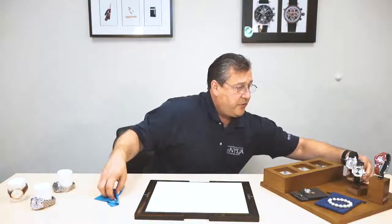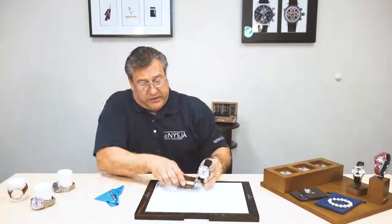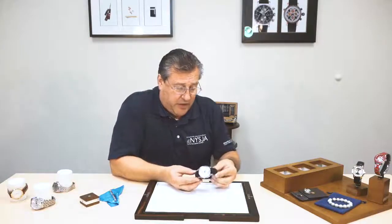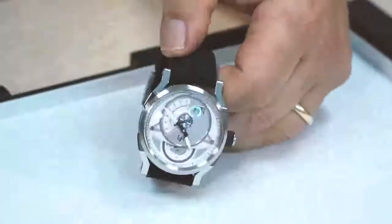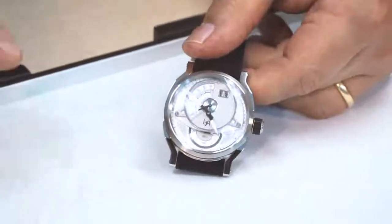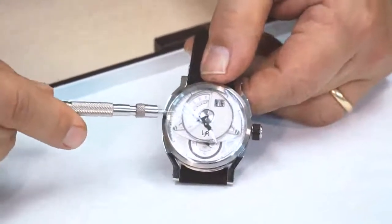So that's our Hamilton collection. And now we move on to something completely different. This is an L&JR, a bit of a cumbersome name. It's not the easiest to remember. However, the team behind it has a CV worthy of a watch of this caliber. When you look at it, you think it's worth thousands of dollars, and it probably is.